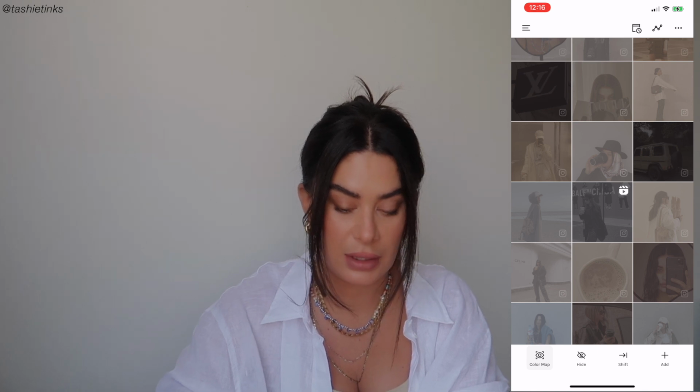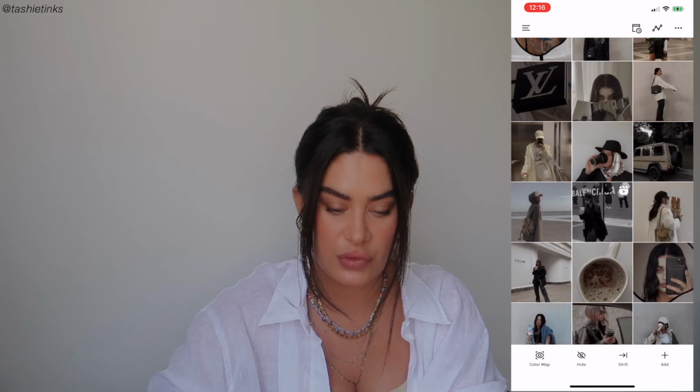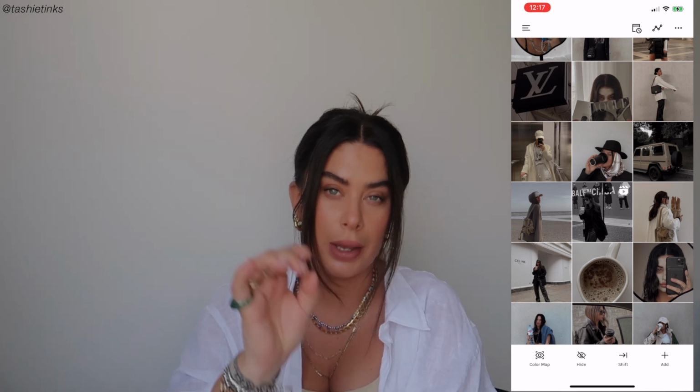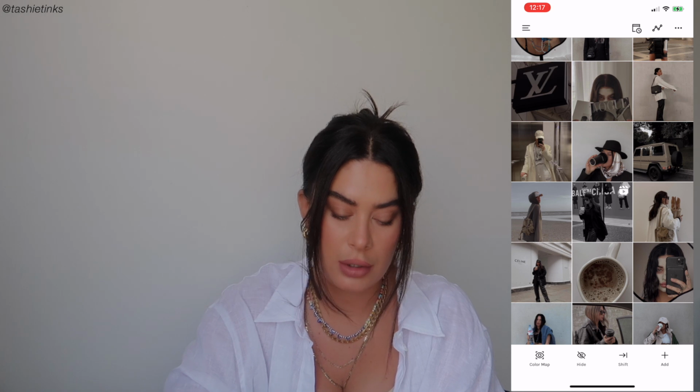Here, two very dark ones, but because they're there and there, it works really well. If I take this off, so that was super dark. Both filler photos, because I wanted my feed as a whole to look a bit darker. I don't know why I just did that. So they work, put it back on.